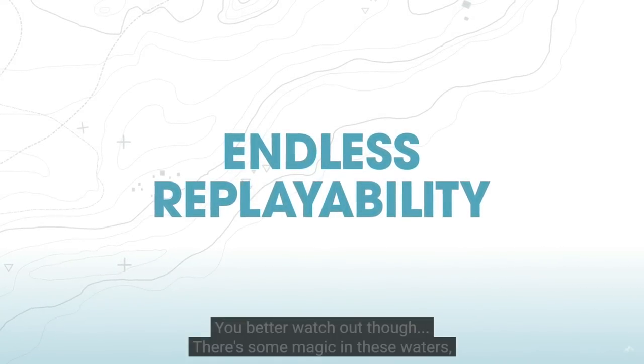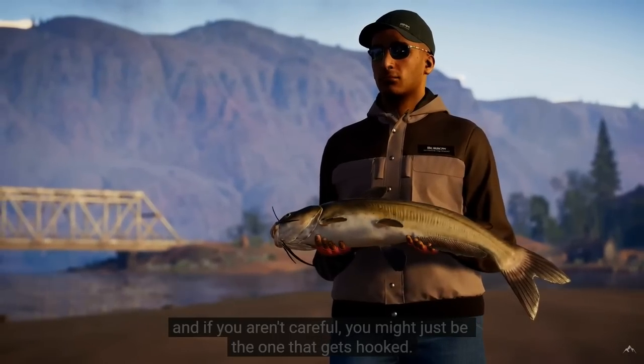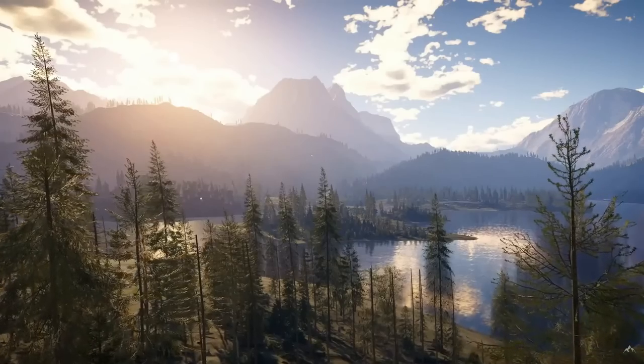You better watch out, though. There's some magic in these waters, and if you aren't careful, you might just be the one that gets hooked. Now, let's go fishing.